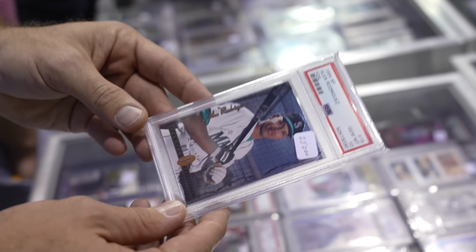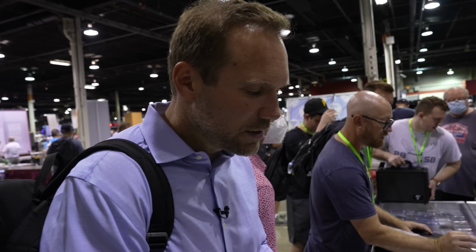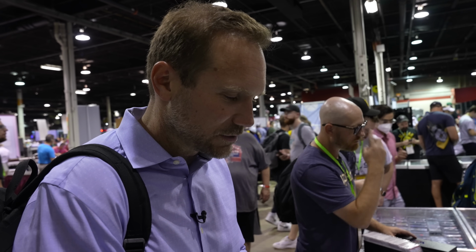I saw a couple of these recently sell. I think there was a big one that sold at auction in the last month or two. Did you notice that? I did not. You did not? Yeah, a big one of these sold. It might have been PWCC or Golden. It was one of the two. I'm curious what that sold for.